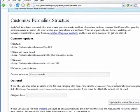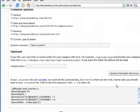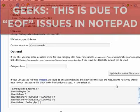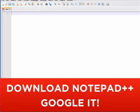Now if you scroll down, you'll also notice that WordPress has automatically generated a block of code that I need to insert into my htaccess file to make this new permalink structure work. If you've just installed a fresh installation of WordPress, then the odds are you don't actually have an htaccess file yet, so you'll need to create one. There's a bit of a caveat here though, because you can't just use any old program to create it. You need a special text editor to do this, and you can't just use the standard Notepad that comes with Windows.